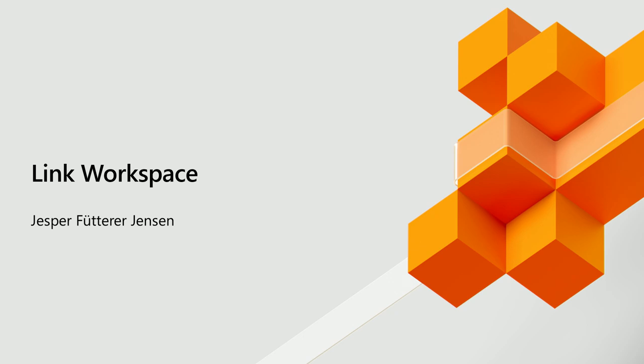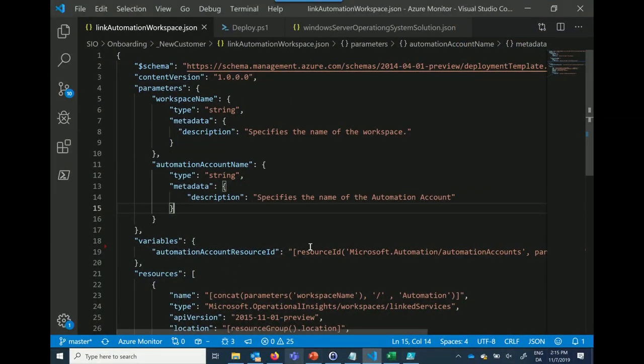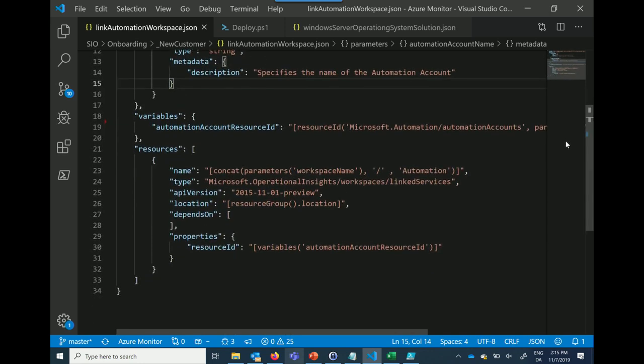So let's just quickly look at a template here. How many of you are using Azure Resource Manager templates? Okay, some of you know this. This is what a template looks like. I don't want to go into any details here, but linking an automation account to a workspace was some part of this that wasn't documented when I did it. That's why I added it here.